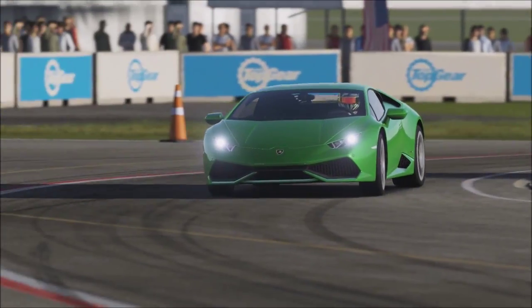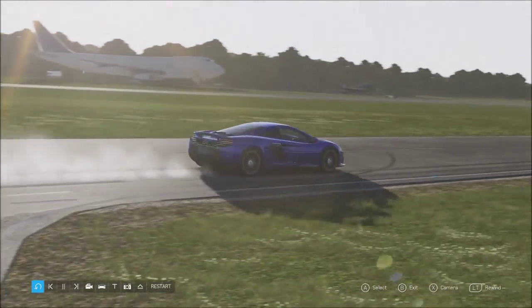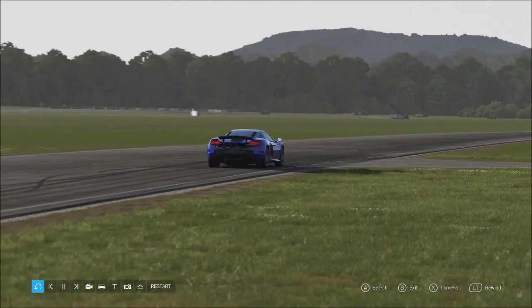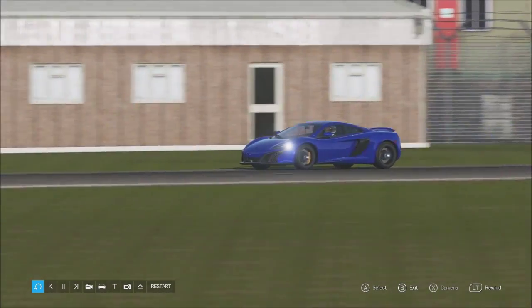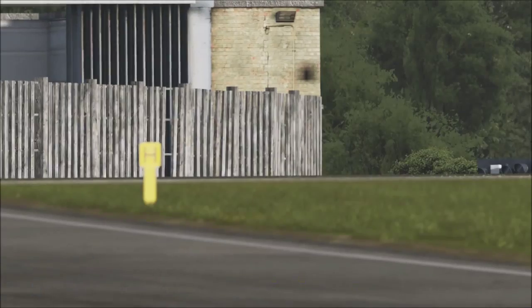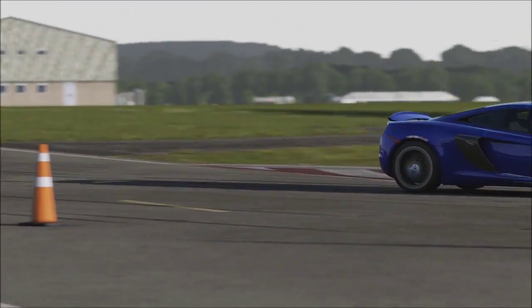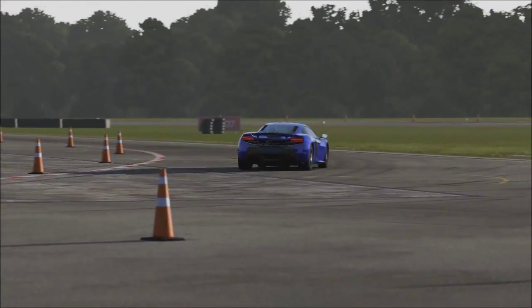And coming around the last corner now, will we see any action from the Huracan? Yes we will. It's gone for a bit of a fly and across the line. Next up we have the 650S. Now of course this is only 2-wheel drive, which means those back wheels were scampering for traction. However, as soon as they find it, the 650S shoots forward. This once again is a mind-bendingly fast car.